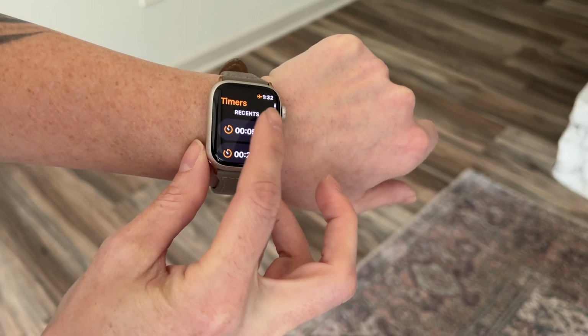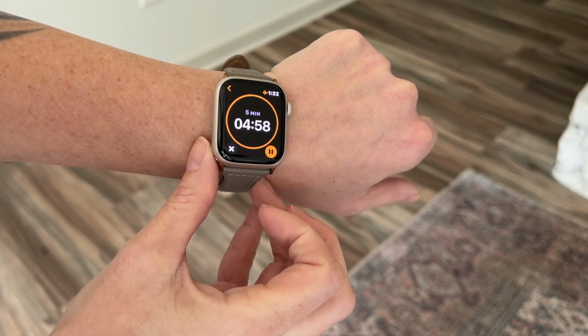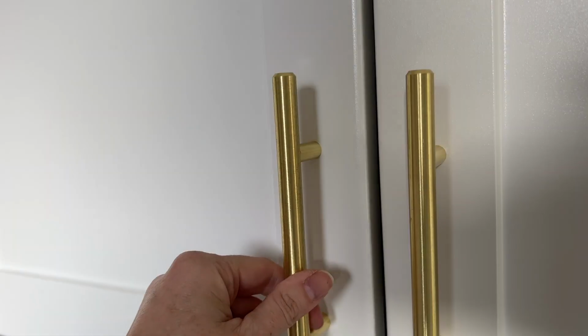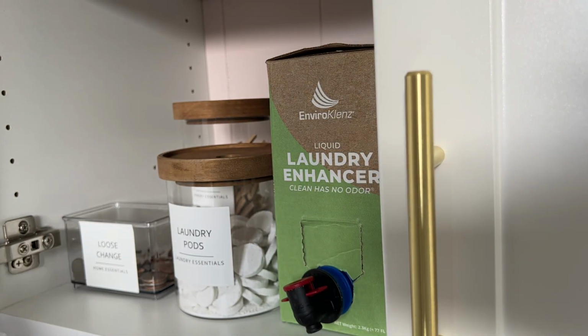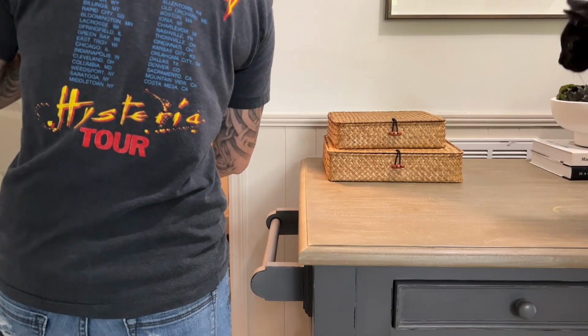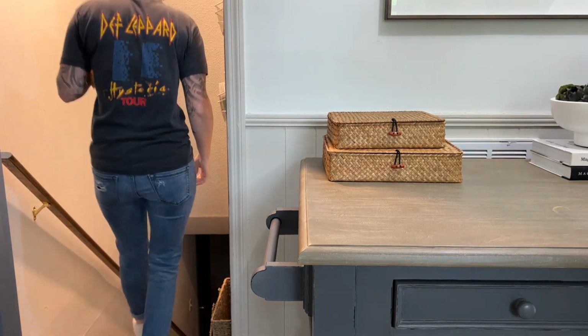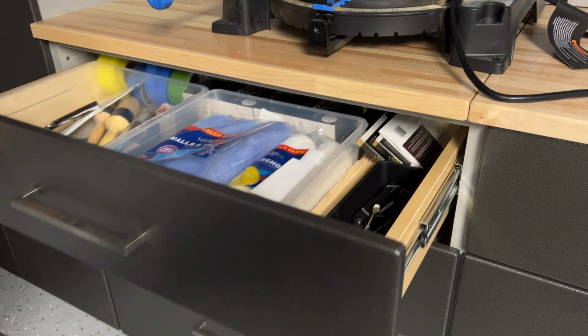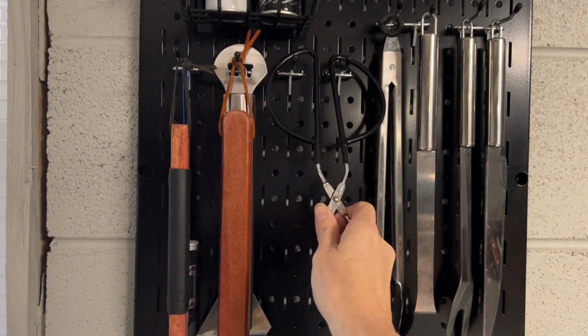You set a timer for 5 minutes, you pick an area, a very small area, and you just declutter. You're just taking things out that don't belong there, you're throwing away any trash, you're moving things that should be in one space and they're in the wrong spot, you're rehoming those, and you're just looking at the amount of things that you own and really evaluating what should be there.